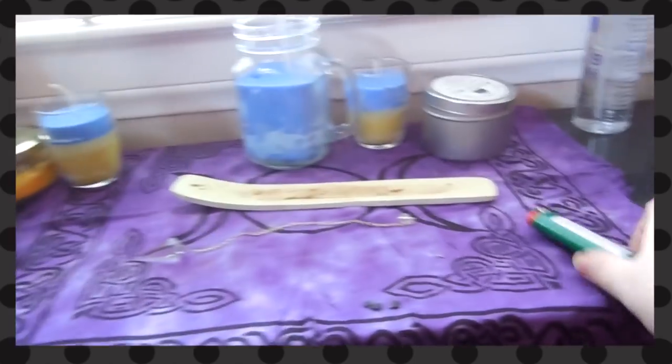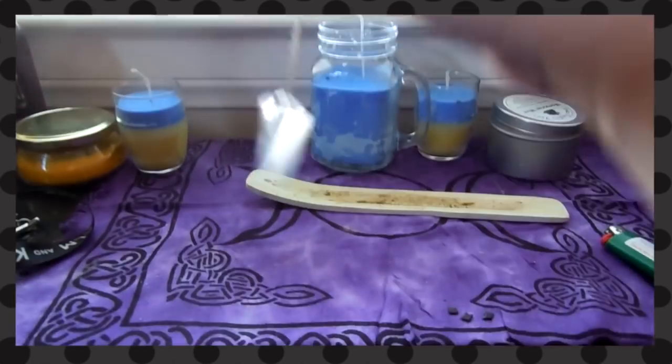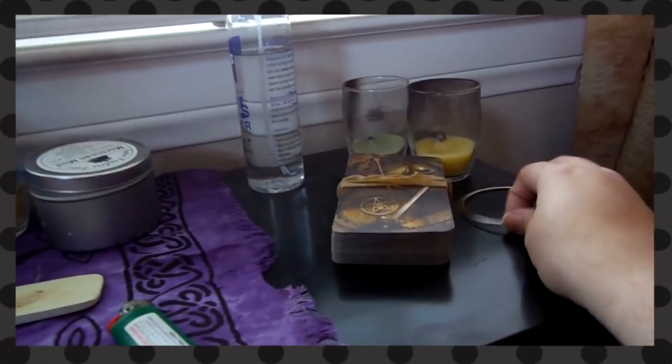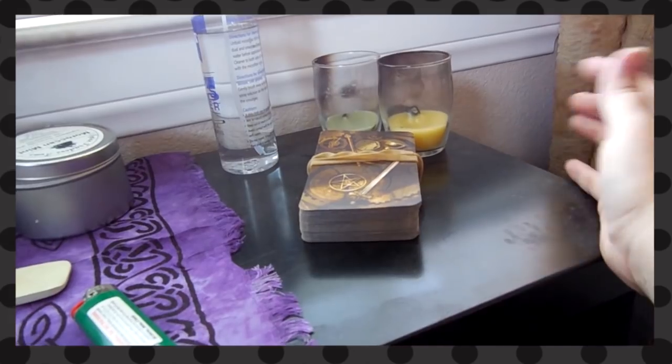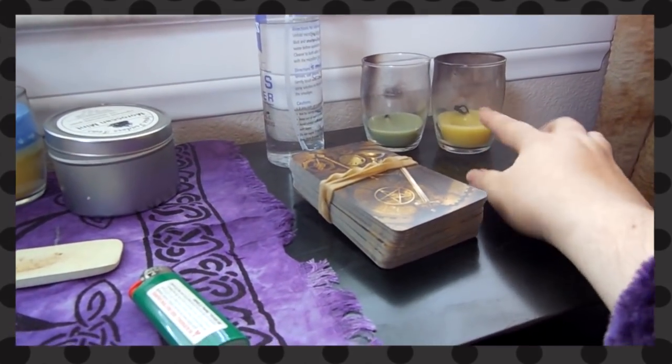Here's my sad altar that I have to fix, because, like I said, my father-in-law cleaned while we were gone, so it's my altar cloth. I have some candles I made for, you know, reasons. And then my pendulum, just a key, Binks water, more altar candles, my tarot cards. This was a charm I made that broke and I can't... Oh, well, it's gone. Whatever. And then those are some candles I'm going to reuse because they didn't burn properly.